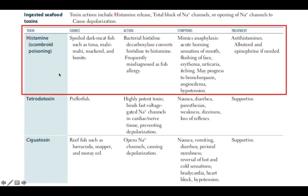And surprisingly, this lecture was taught by a different professor last year, and we never learned this, and we actually never learned it in second year either. But I was surprised to see here it is right in First Aid. So to me, it seemed a little bit random, but obviously something that First Aid finds important.